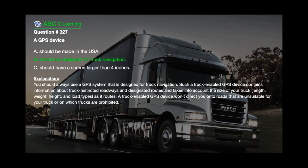The correct answer is here. B. Should be designed for truck navigation. Explanation. You should always use a GPS system that is designed for truck navigation. Such a truck-enabled GPS device contains information about truck-restricted roadways and designated routes and takes into account the size of your truck, length, weight, height, and load types as it routes. A truck-enabled GPS device won't direct you onto roads that are unsuitable for your truck or on which trucks are prohibited.